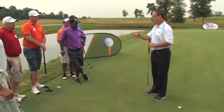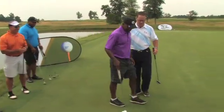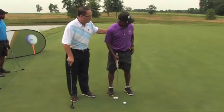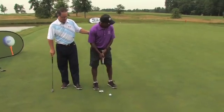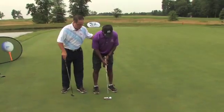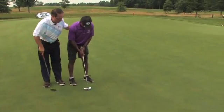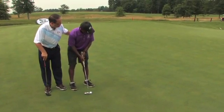And I'd like a volunteer, Melvin Powell. Would you come up here, please, and help me with this? Nice hand for Melvin. All right, Melvin, so we've established this is about a right to left break, about 2 balls. So I'd like you to use your eyes and align your putter face. So here we're still using our eyes. And we're going to continue to use your eyes because I'd like your eyes now to go from your ball down your target line and put that ball in the hole with your eyes. All right? That's it, nice and through.